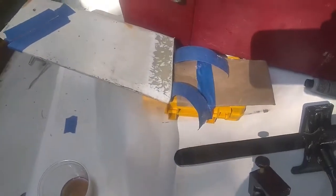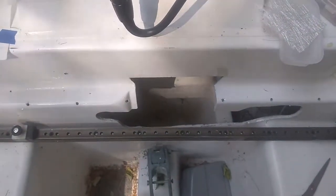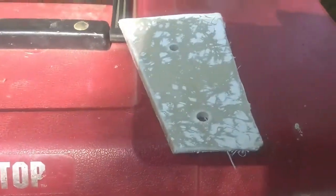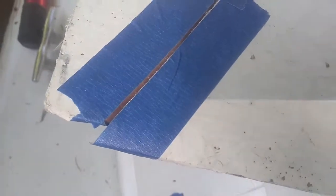Okay, project number 1 on getting this front of the lazarette, back of the cockpit thing squared away. I've sanded all the gel coat off from this, and this, and this. I'm going to epoxy to this, and I've got this all taped up so that I can just fill that with resin.